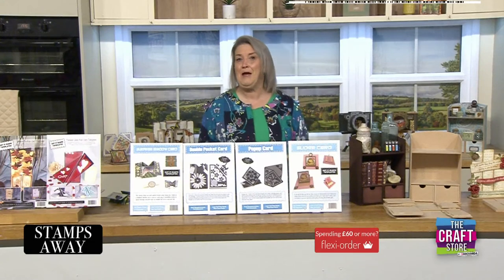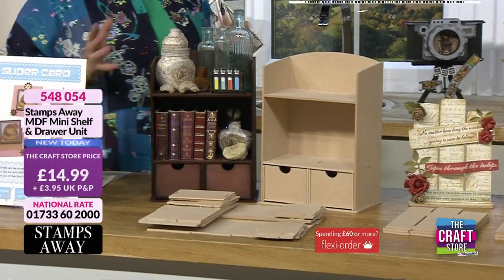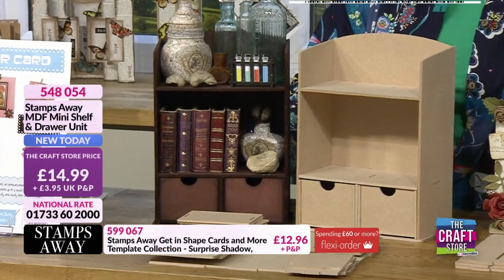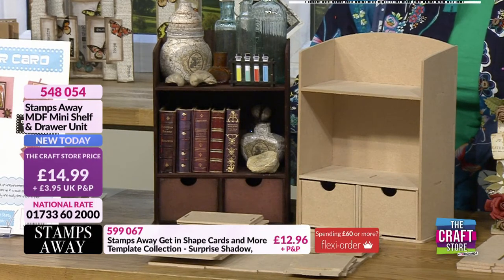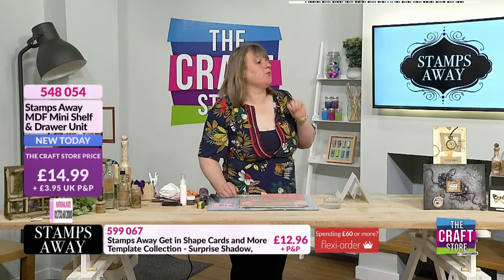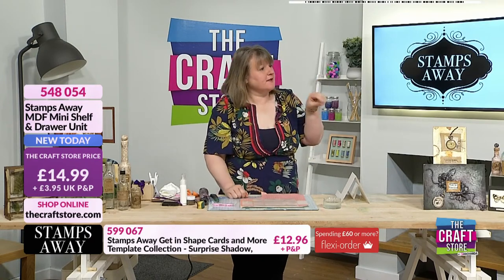Because, of course, Stamps Away, we know them for their MDF. Now, this is the first time I've seen these, although these are slightly different to ones that we've seen previously, Ali, I believe. Yeah, we used to do one called the Craft Rack and Drawers, which was basically 12 by 12 in dimension. Okay. So what we've done is we've made it slimmer. This is our slimline version, and given it two drawers, but also we've changed the style of the drawers slightly so they're a little bit more user-friendly, because the others were fancy with tile fronts and things, but then you had to add handles. So this has got a little slot.